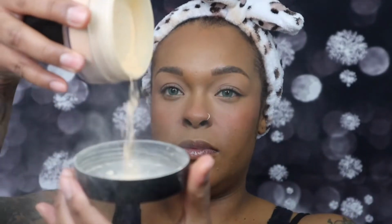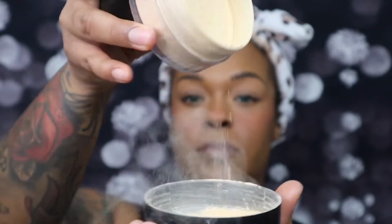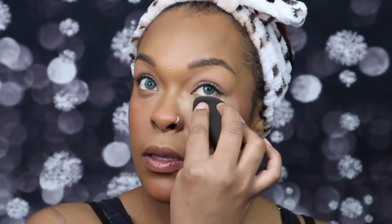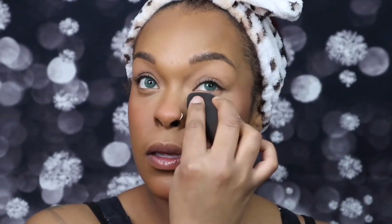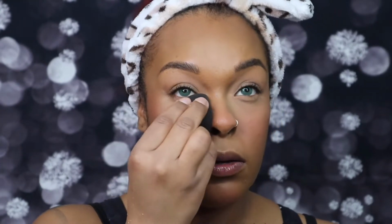Now that that's all done, I'm going to take this banana powder to set underneath my eyes. I'm so dramatic. I do this every time though. And then I'll tap inside the lid and then put it directly underneath my eyes. So I'm going to just focus this underneath my eyes alone, so that way I don't disrupt the blush too much and then lose the pigment.